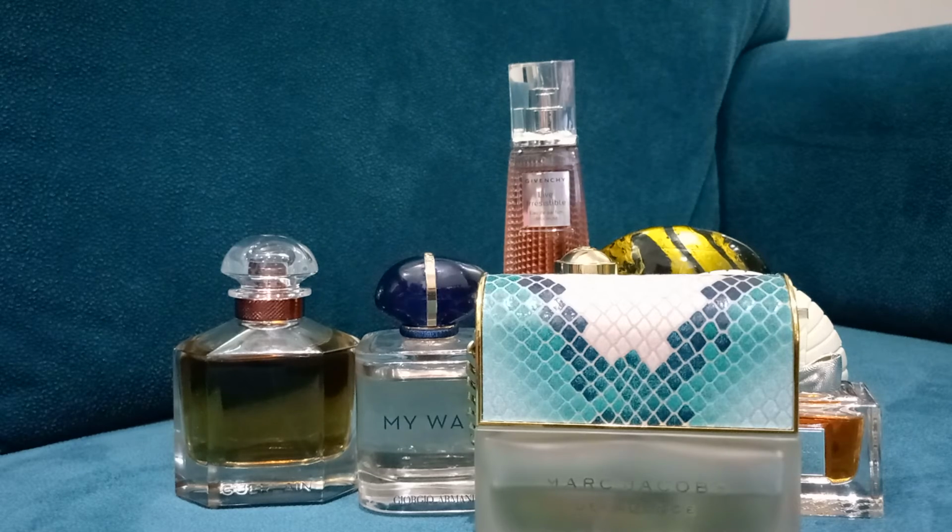It is absolutely stunning. I'm not sure what the bottle represents, what they're trying to convey with it, because I didn't do any research on it, but I think it is absolutely stunning, and I think that it's extremely innovative. This is the kind of out of the box thinking that I like from designers. So I thought Marc Jacobs did very well with this, and it's one of the most stunning bottles in my collection.